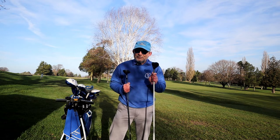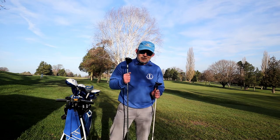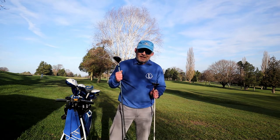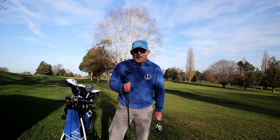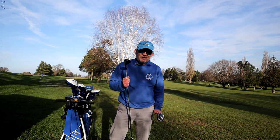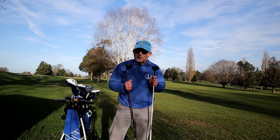So in the blue corner, and it is blue, is a Mizuno JPX 850 19 degree hybrid. And in the other blue corner, is a Mizuno Blue Rage 21 degree 7-wood. Let's go out and see if my nostalgic feelings for this 7-wood are right, or whether this is right. One of these will get in the bag. Which one?